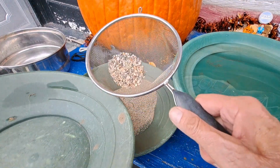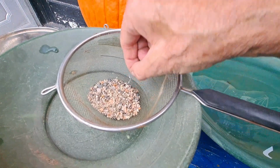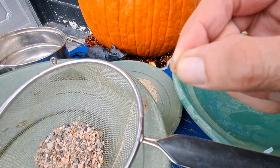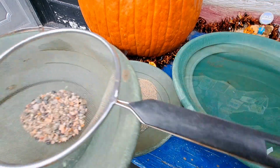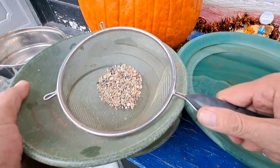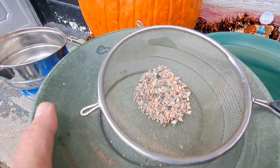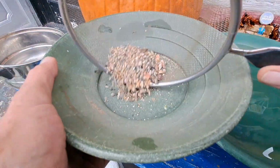I'm seeing a bit of silver there. Or is that tinsel? I'm not sure if that came from me or here. It seems to be some silver, maybe Halloween tinsel. So yeah, you can see there's a lot of those little orange ditties in there.